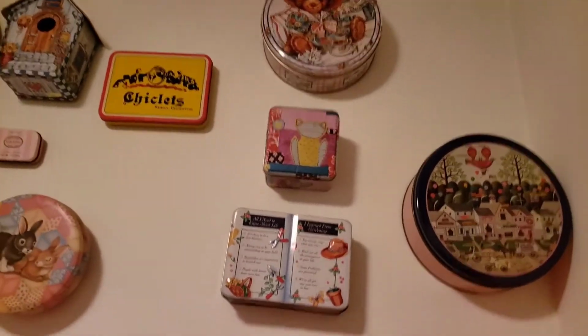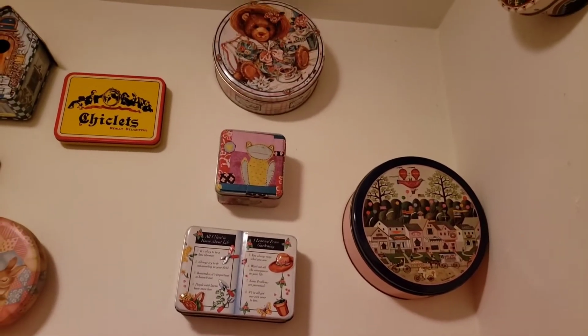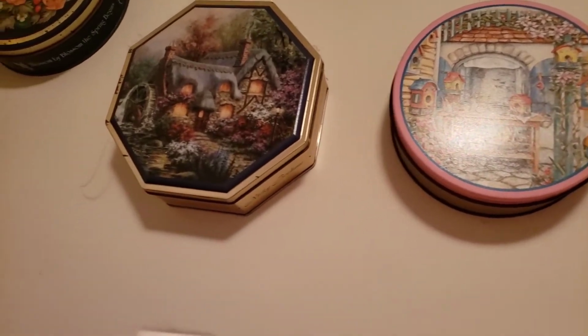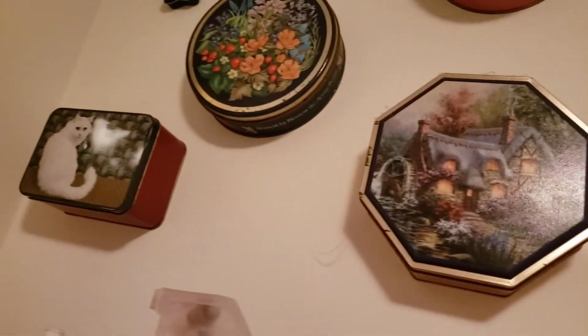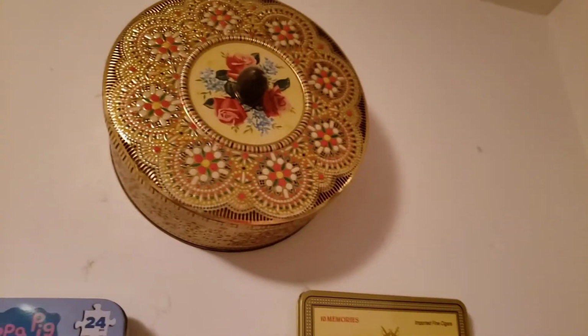But like these up here, a lot of these came from my son's school, except for the Chiclets one. See, these are mostly like spring type. You see the bunnies and the old hats. And that's a little Aflac duck. I don't know, found him somewhere. And look, this is another one that I got from a yard sale. Isn't that pretty?